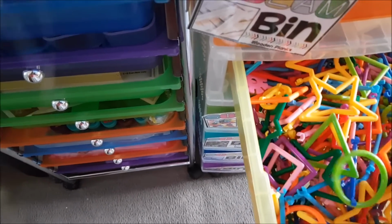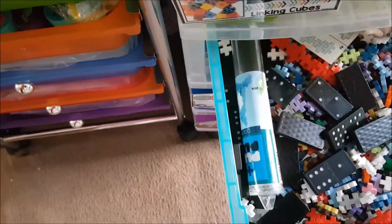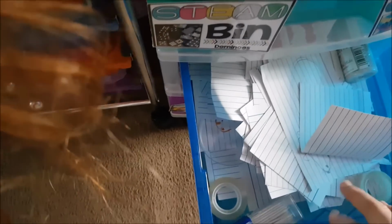There they are. Hiding, there's one. I've got pattern blocks and linking cubes. Plus blocks and dominoes are in there. This is tape, scissors and index cards, which is one of my daughter's favourites. She loves making things with those. And at the bottom we've got some more Legos and some more toilet roll.